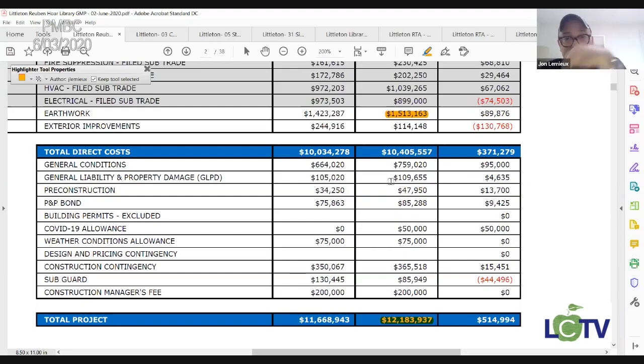And just so people can see it, general conditions, we'll go back to that in a minute, but general liability and property, it's their insurance. Pre-construction costs have gone on a little bit longer than was expected. We're already 2 months over and we have a very low rate from them right now on it. It's like $6,700 a month, or 68, something along those lines. They put money in this now for COVID-19 allowance, which is very prudent. They already had winter conditions in there, which is good.